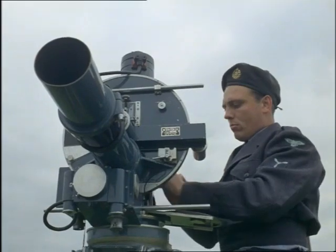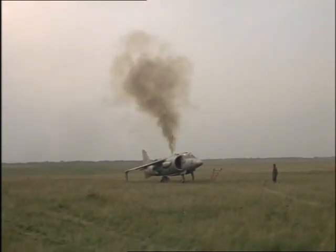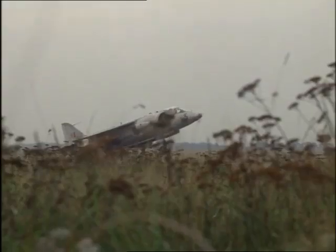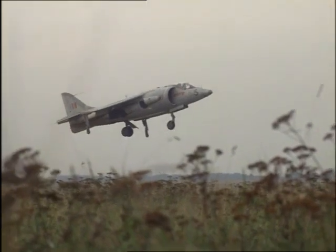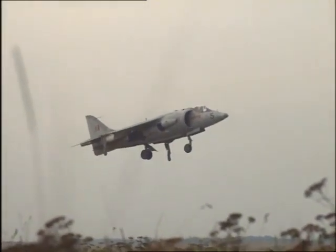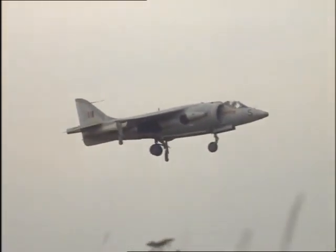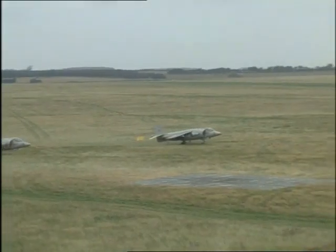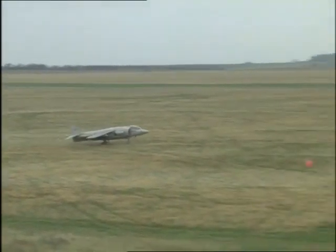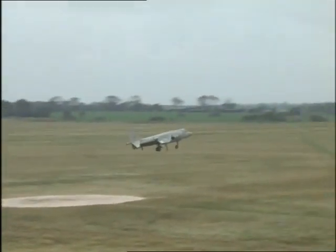On these trials, records were made of every landing and takeoff. Orders come through and this jet jumps off its grass field for action. Others do a short-run takeoff. With the aircraft on their way, the temporary airfield can be dismantled to move to another site.